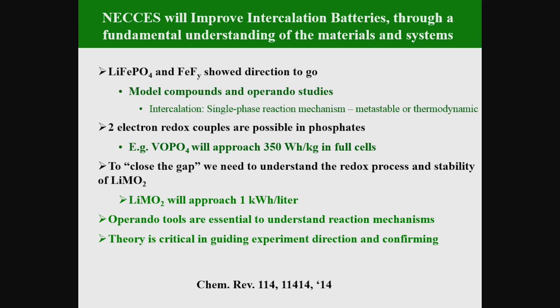I think we're showing that 2 electron redox couples are possible, and that probably we can get to about 350 watt-hours in full cells. And the big challenge is closing this gap in the layered oxides. We think it can be done. Whether we can go all the way is a different issue. If we can do that, then we can get to 1 kilowatt-hour per liter. That's not quite double today, but that's going to be the ultimate limit, we think.